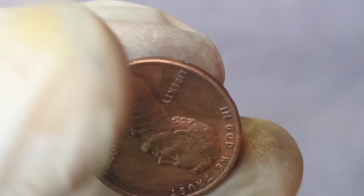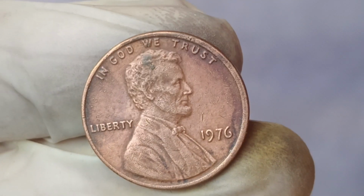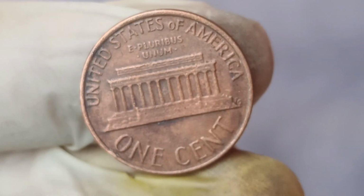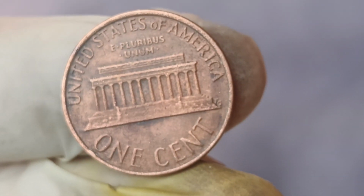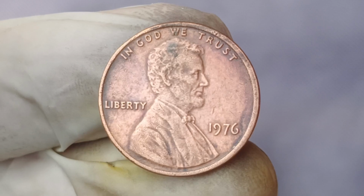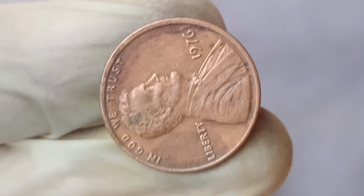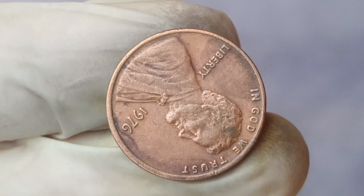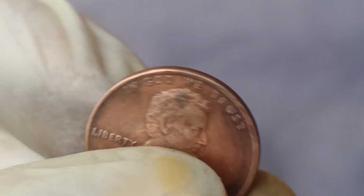You might be asking, how could this error turn a simple penny into a multi-million-dollar treasure? Well, it all boils down to the concept of rarity. The fewer coins there are, the more valuable they become. In the case of the 1974 steel penny, the rarity of the coin, combined with the historical significance of the error, has created a market for it among collectors, investors, and numismatists.